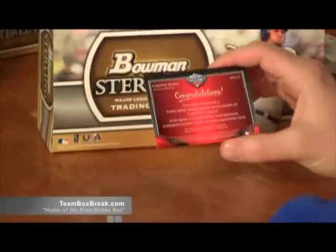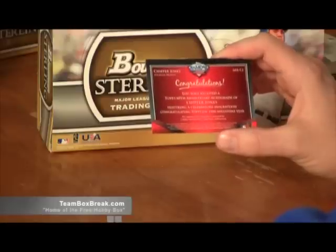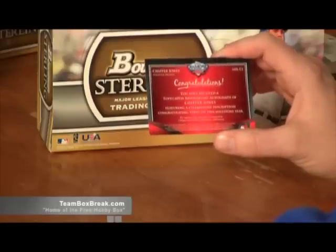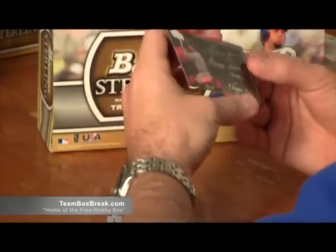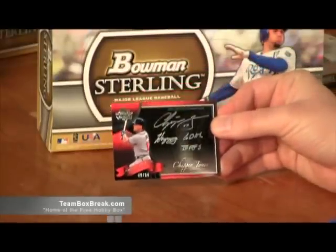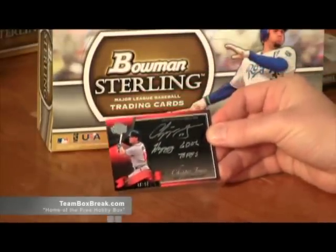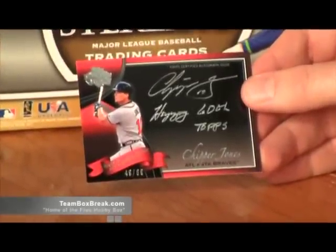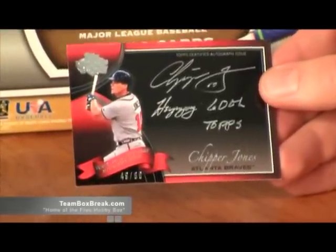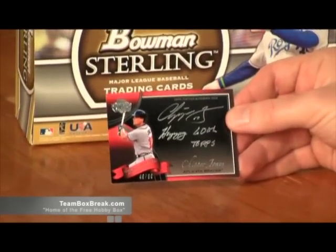Jared Parker base. Topps 60th anniversary autograph of Chipper Jones featuring celebrity inscription congratulating Topps on this milestone year. Chipper Jones for the Atlanta Braves. Bam, 49 to 60. Very cool. Happy 60th, Topps. That is sick. That's going to the Braves. Somebody's excited. Oh, get out of here. They're in Team Group D. That means Chuck D, my man, getting the hit.